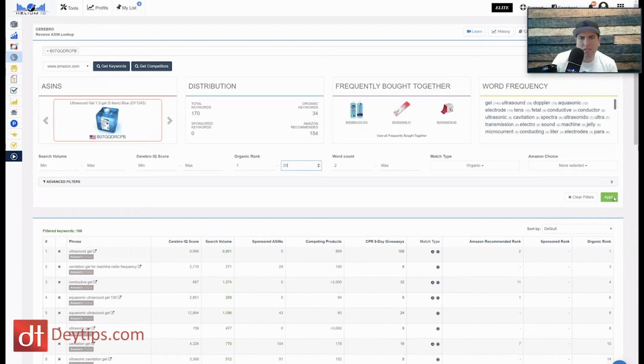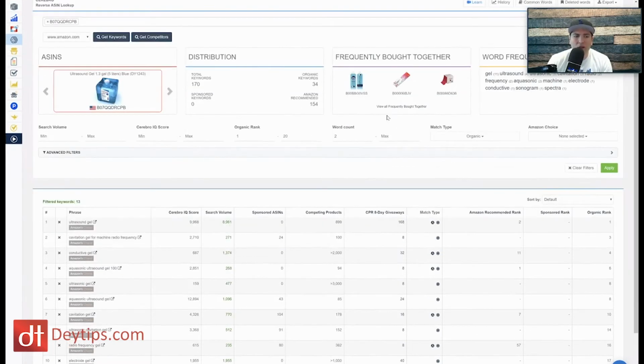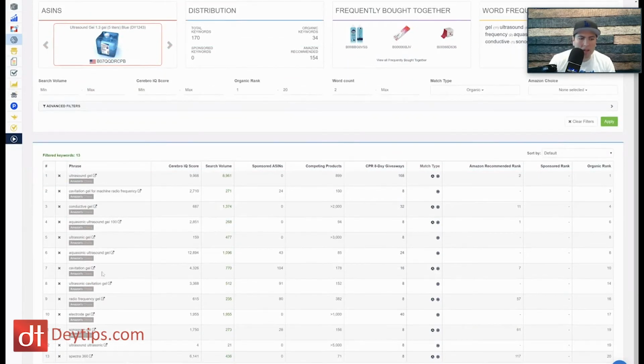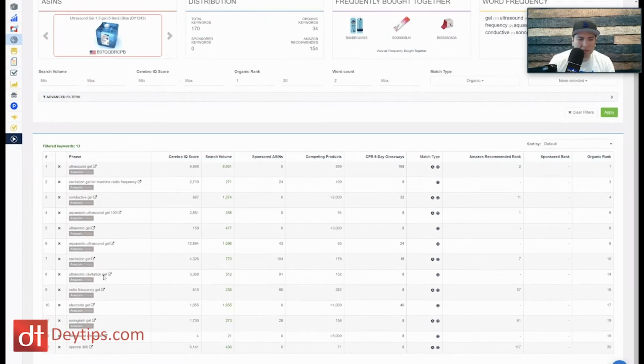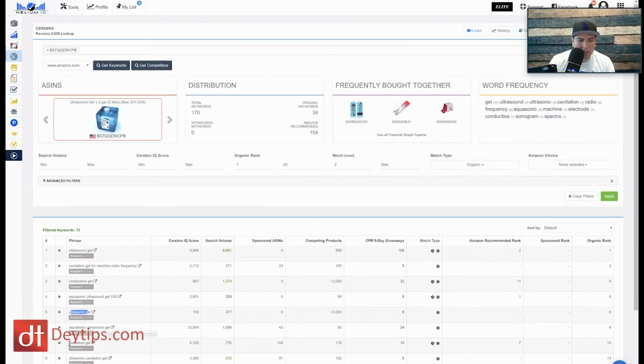All right. And I cannot understate how amazing this is. This is stuff that 3 years ago this technology didn't exist. But right there, within a few seconds now, I can see what keywords could be sending them some sales. So we have ultrasonic gel. I don't know what this means. Cavitation gel. Okay, that's interesting. Ultrasound gel. Just like we thought, that's the main keyword.